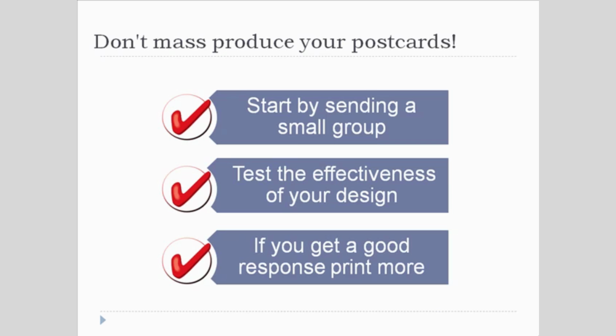Now, I know this may sound like a hassle, but if you want to run a highly successful campaign, then it is necessary. This step will end up yielding much better results for your business overall if you do test it out. Alright, so for this second lesson, here's your homework assignment.